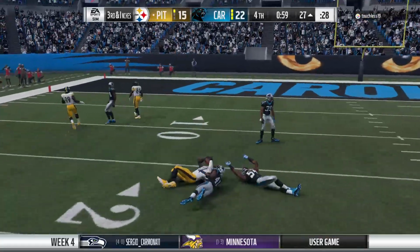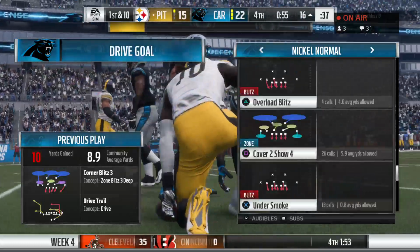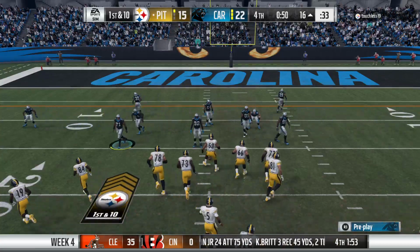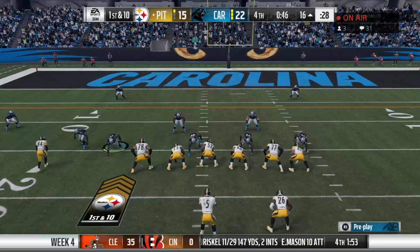He completes it to Bryant. And he picks up the first down yardage as he takes it down to the 16. It's another 10 yards on that one and another first down. Offense walks to the line for play number 7 of the drive. Come on, let's go!